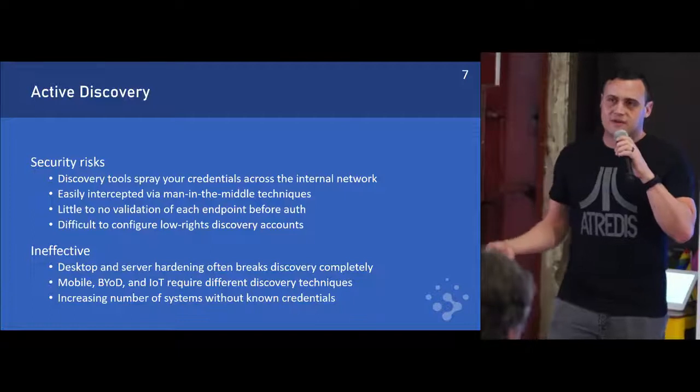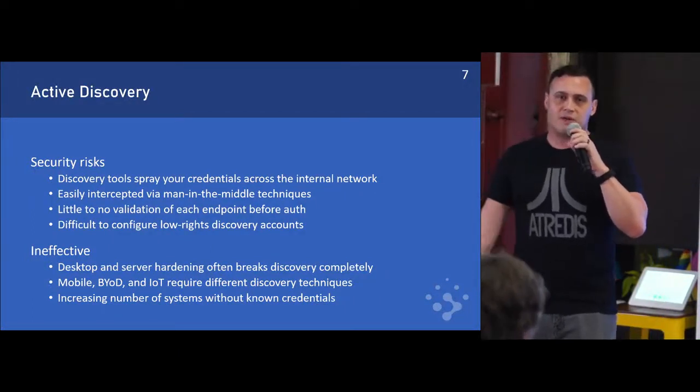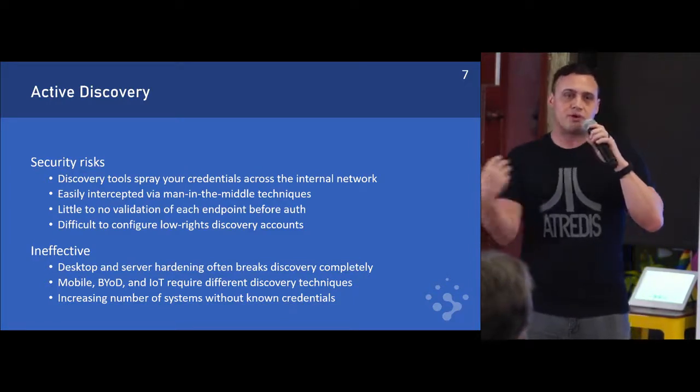So the challenge with Active Discovery, though, is that if you can't directly route to a system, if you can't talk to it, you can't get information out of it. And if it's firewalled off, you have to figure out what port or what other service isn't firewalled off to get information about it, or how to retrieve that information from a third party that will tell you about it on the network.